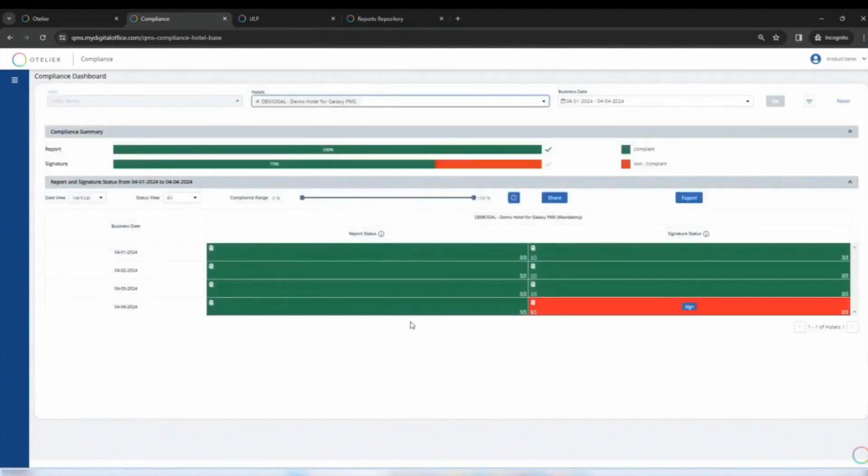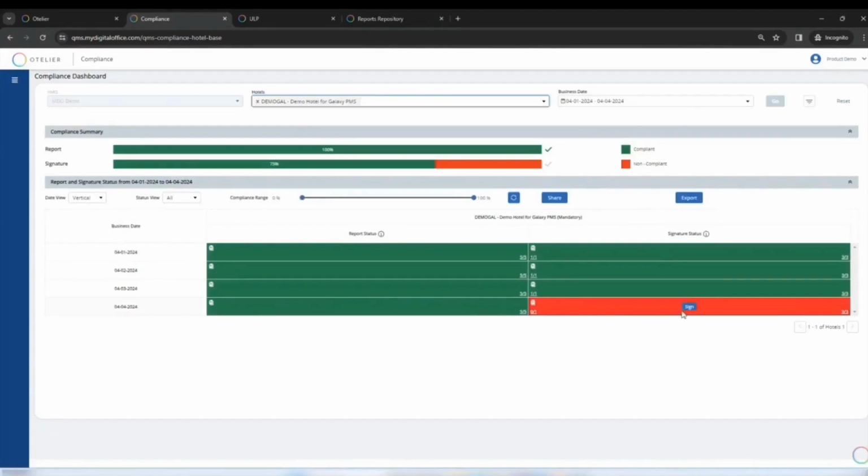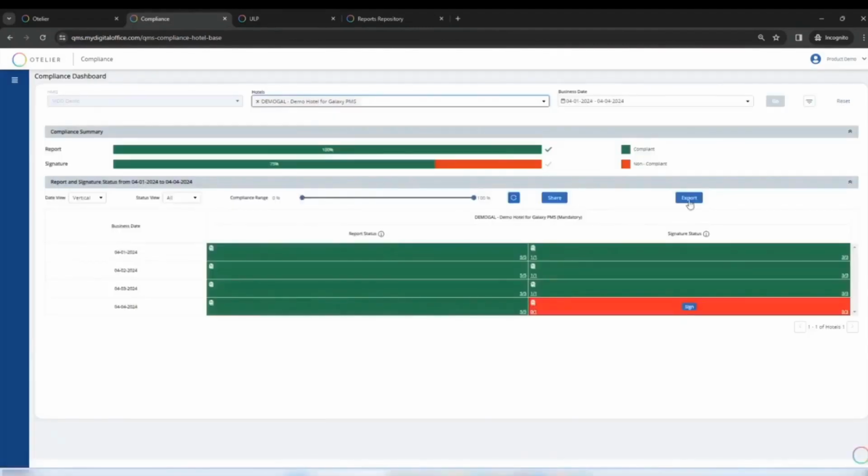It shows what are the reports required for the day. Out of that, what are the signature reports and whether the signature reports are available in the system, and if available, who are the signers who have signed off on this document. If a document is pending signature, it also gives the capability to remind the signer to complete this packet. Apart from that, Compliance 2 has certain reports that can be exported.